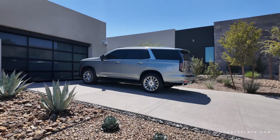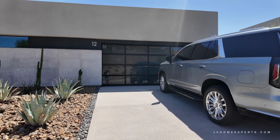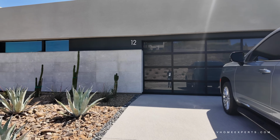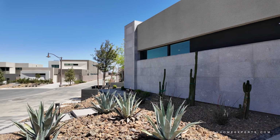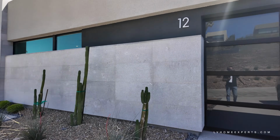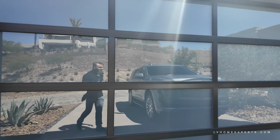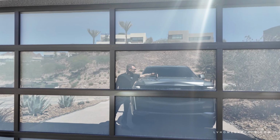So this home was constructed in 2021, okay? Some of the upgrades that they have done here is the exterior, obviously the beautiful landscaping. At night with the lights, I mean, this thing just pops. Now this is a 3-car garage. Now give me just a second while I open the garage here. I'm gonna set you guys down for just a second.